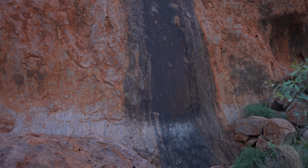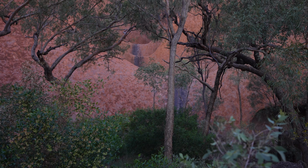See this little black strip right here in the middle of the frame? That's actually the original color of Uluru. The red stuff that gives it the unique look, that's rust. And in the wet season, these are little waterfalls. If you're lucky enough to get here to see it raining, that would be a pretty cool sight to see.